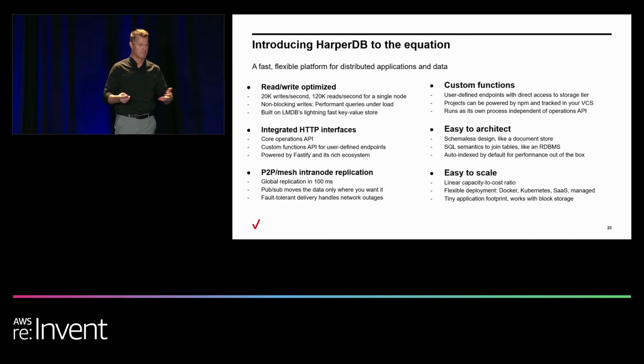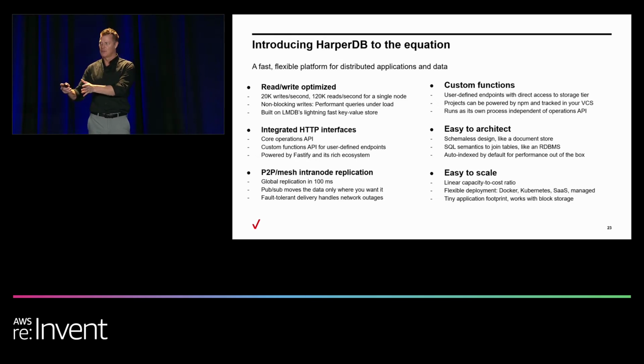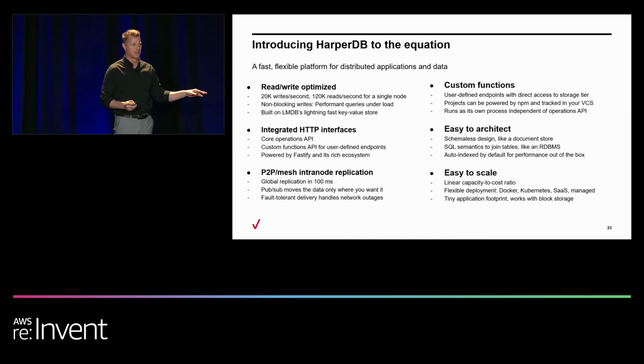The difference between that custom function server and, say, a separate API server is that there's no latency between those two because you have direct access to HarperDB's data model. So you eliminate the latency of having a separate database server and API server. It becomes very simple to package that custom function project up and distribute it across 1,000 nodes as part of your CI/CD pipeline. It's easy to architect.